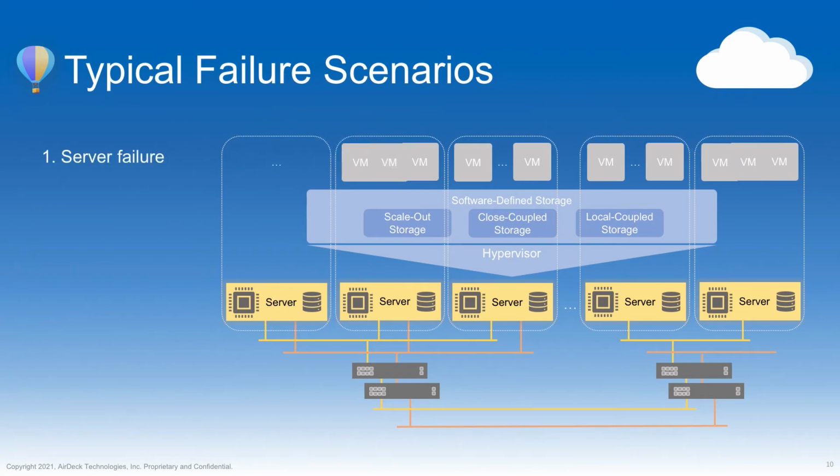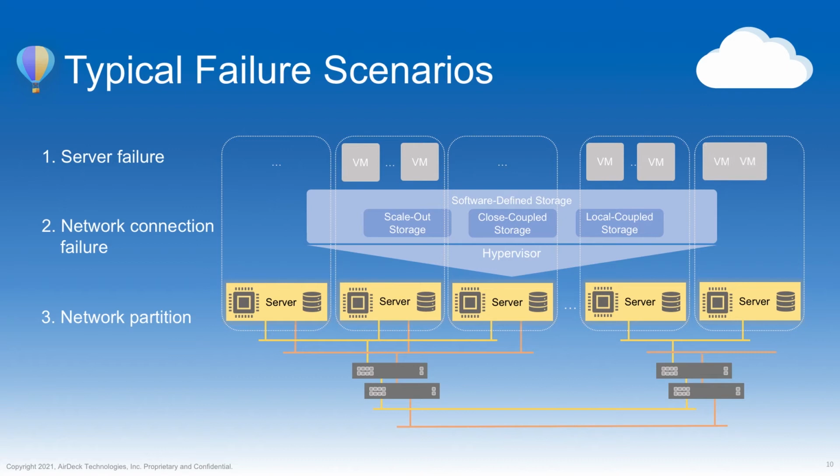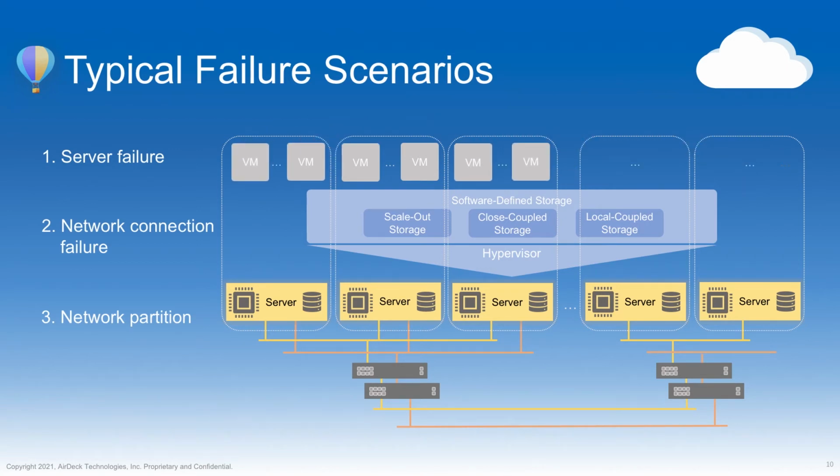Here are a few examples of typical failures: server failure, network connection failure, and network partition. In each case, AHCI cluster management will move the affected VMs to servers in the healthy part of the infrastructure. Network partition is the most complicated scenario because from each server's perspective, it appears that there is no problem at all. But with AHCI cluster management, it is intelligent enough to detect it and perform necessary recovery.